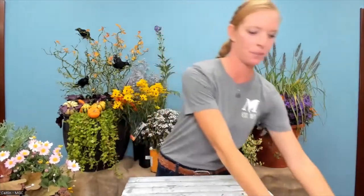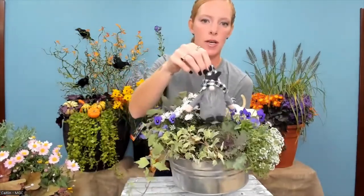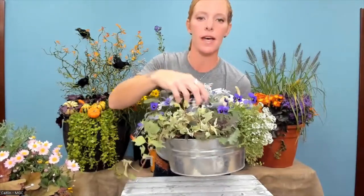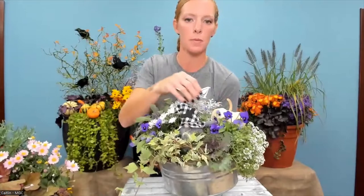So, next container. This would be something that you could feature on your tabletop, or if you're leaving candy out for kids on Halloween, if you celebrate Halloween, this could be right next to that bowl of candy. So I tossed in a really cute little gnome that we sell in our stores. I've got some ivy and the cabbage, white alyssum, some purple violas. So these are the smaller variety.